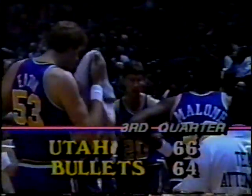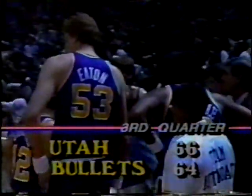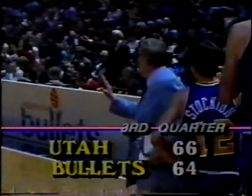He finally knocked the ball down and then patiently waited, turned, and with a nice turnaround from the baseline right side, about a 5-foot hopper, he knocked it through. That's 9 points for Malone, and the Jazz take a 2-point lead. 66-64. Karl Malone now with 9 points in the game. And Utah in the quarter: 5 by Hanson, 4 by Stockton, 4 by Malone, and 2 by Dantley.